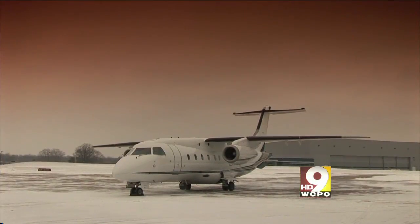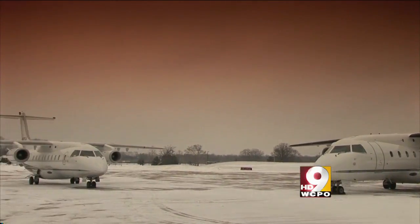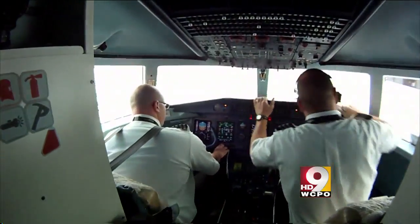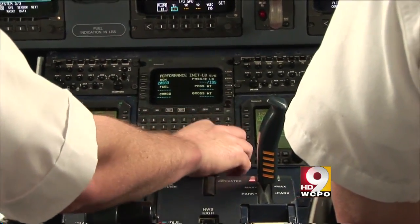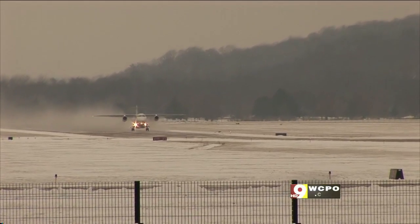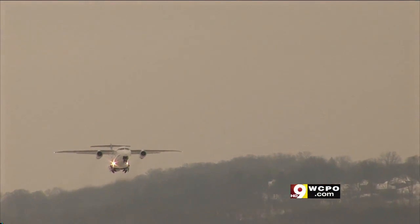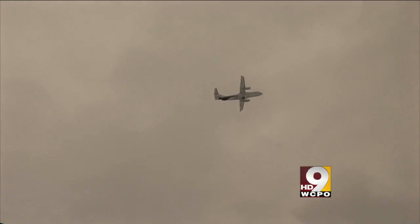Ultimate Jet Shuttle flies two 30-seat Dornier jets out of Lunken Airport, offering round-trip flights to Chicago and New York every weekday but Wednesday. The Chicago flight lands before it even takes off, because of the time change. The 7:30 flight out of Lunken arrives at Midway by 7:25. You can step right on without any delay, no pat-down, no security, no lines.